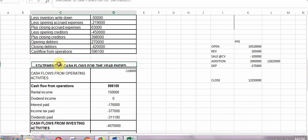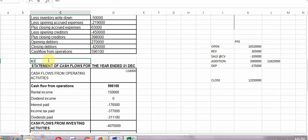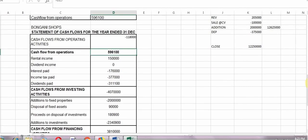Right, then we need to do the cash flow statement. Again, make sure that you have a proper heading, and just make sure that you do have the name as well. Right, so we start with cash flow from operations, basically copy and paste there. Then we start with the items of separate disclosure. So what is important is to remember when you're on the face of the statement, you will not be calculating in terms of the elimination. You will be calculating just the effect of the bank account.